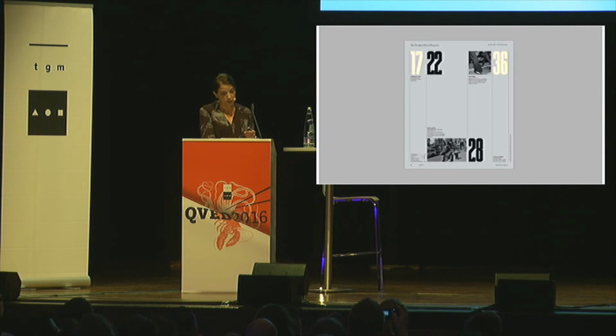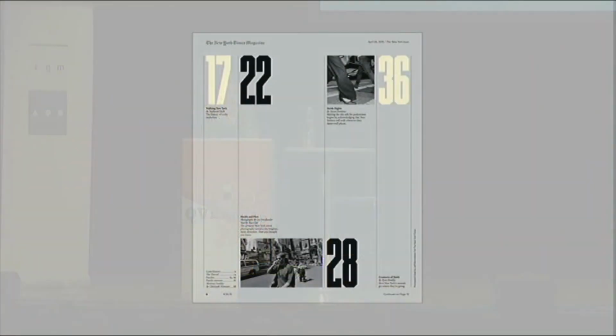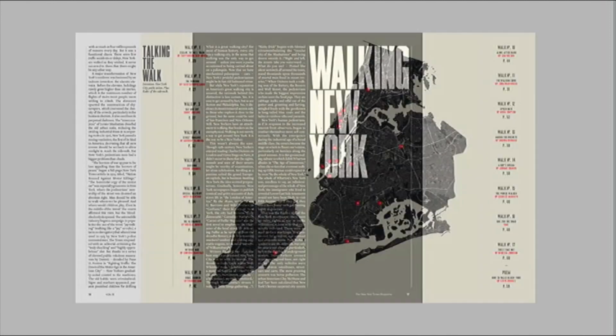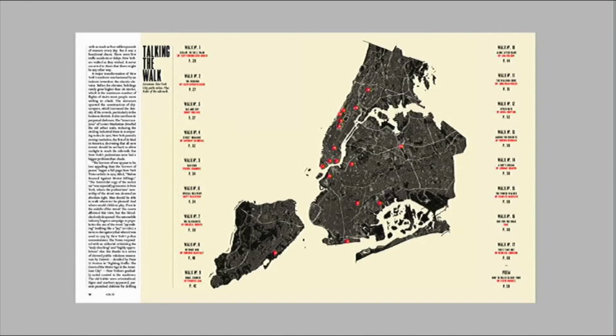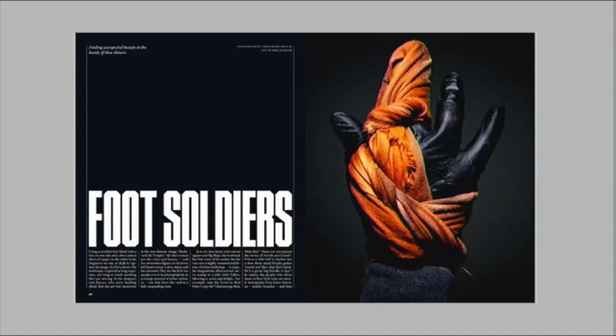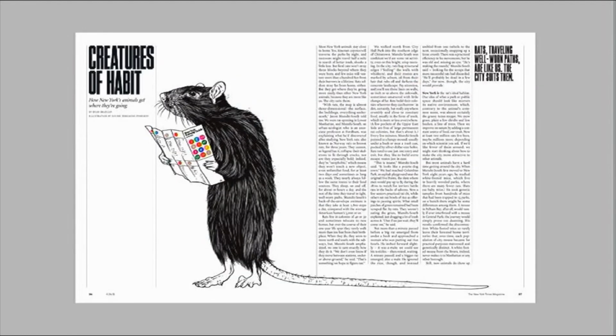And this is the interior of the print magazine. Again, it was another bespoke font that Matt actually drew specifically for the issue. This was a photo essay by Lee Friedlander, shot on the streets of New York. It's just some classic street photography, mostly about how people use their cell phones when they're walking. A photo essay on shoe shiners' hands. A story on how animals travel the city.